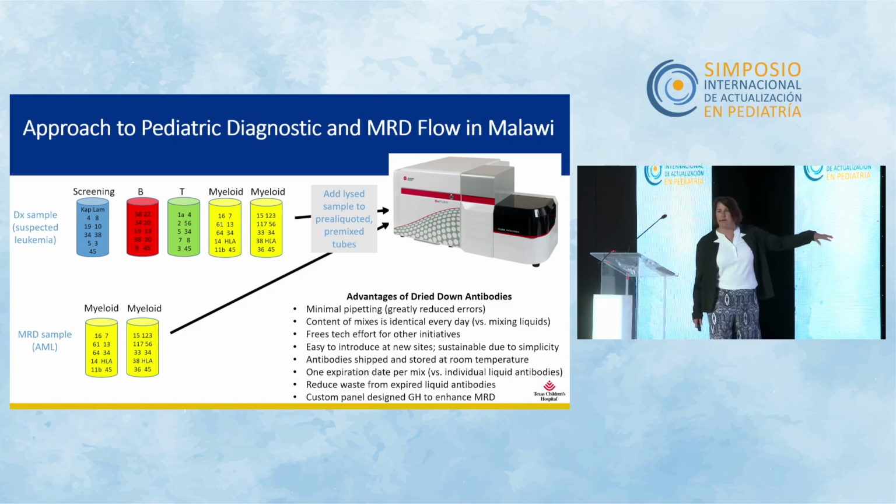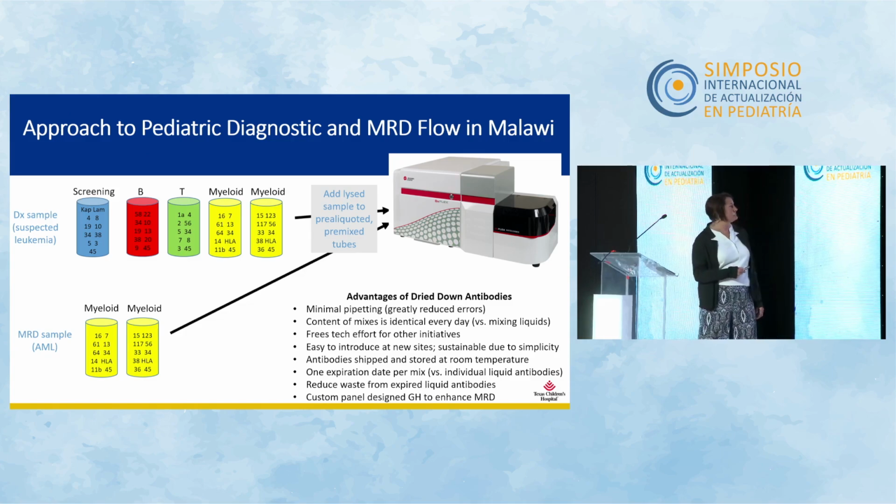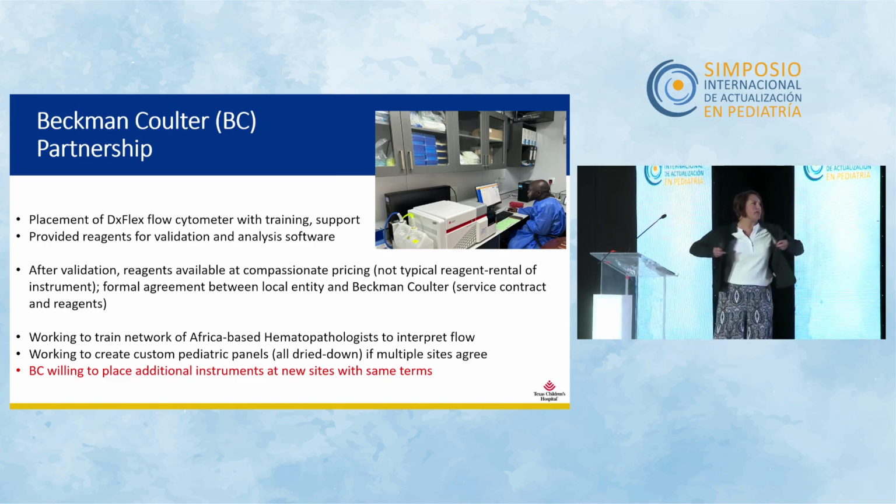What we do then, and at our sites that are still using liquid antibodies, they pretty much still run all of the tubes at the end of induction. What you can do here is based on the way these are run, if it's an AML at diagnosis, we just run the AML tubes at the end of induction. Saves us a lot of money, fewer tubes. So I just want to mention this partnership.